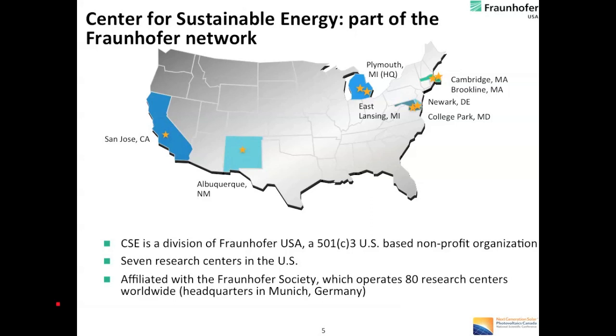Other ones include, in Michigan, a couple working on automotive applications. There's a Fraunhofer that does laser ablation, for example, for automotive processes. This one down in Delaware does molecular biology. They bind various medicines to tobacco plants for creating vaccines and so on. And then again, the one up in Boston is focused on sustainable energy, of course.